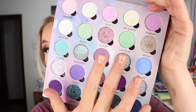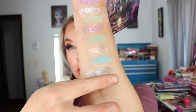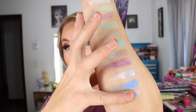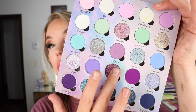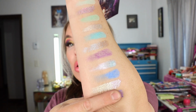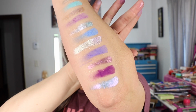And these next guys. I wore this periwinkle purple shade yesterday and I loved it all day long. I just love the color stories of all of these palettes. There isn't a look that I've done out of any of them that I didn't love. And then this bottom row.